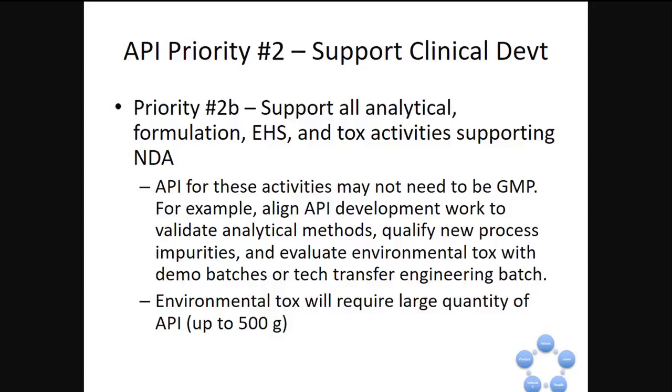So all of this information and data package you need to generate requires material. And that material does not have to be GMP, which brings it down. But the ideal plan aligns all of these activities, so that you're supplying the clinic while you're supplying your tox colleagues, while you're supplying analytical development.